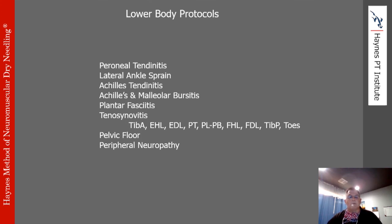Moving further down into the lower leg and the ankle, approach for dealing with peroneal tendinitis, your lateral and medial ankle sprain. There's the Achilles and the malleolar bursitis, and then obviously a lot of work on the protocol with plantar fasciitis, both proximally in the lower leg and into the dorsum or the plantar surface of the foot as well. Tenosynovitis, most common one, peroneus longus and brevis, but treatment approaches for the other tenosynovium as well. Novel approach for dealing with pelvic floor pain and incontinence, and then a general approach for dealing with peripheral neuropathy.